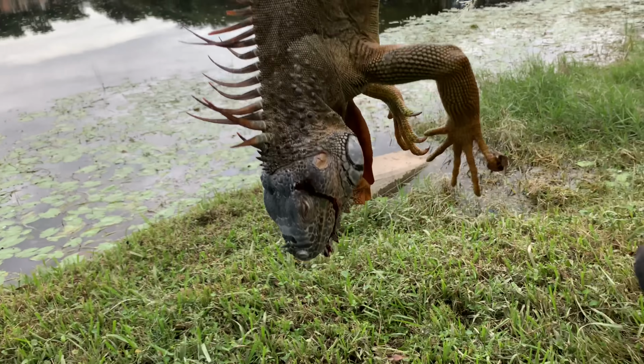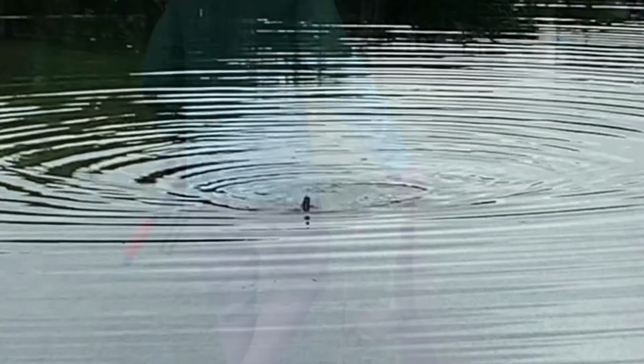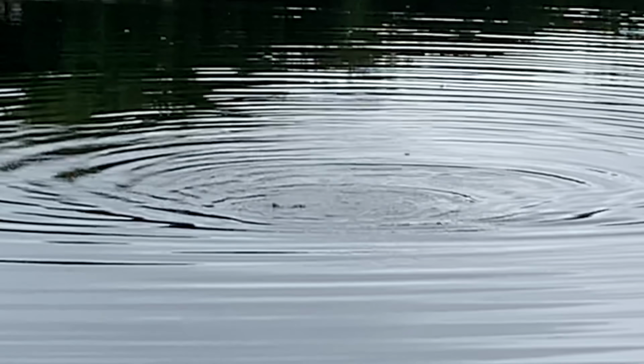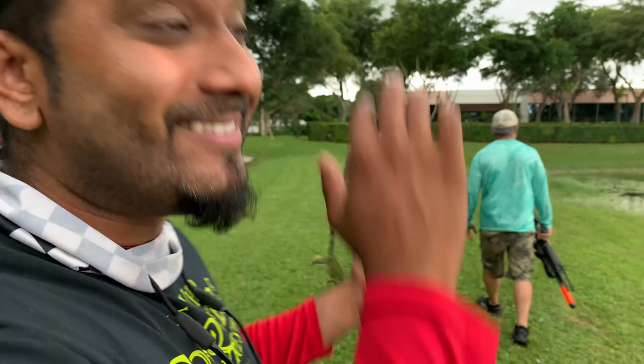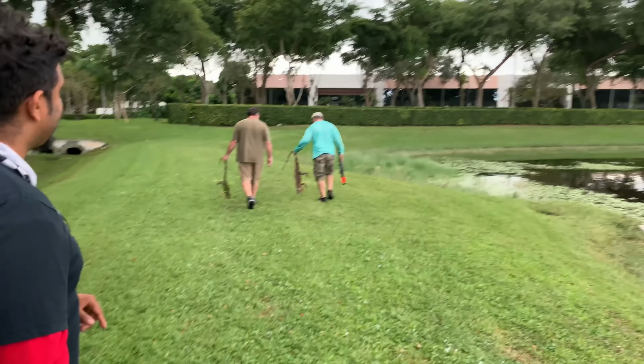Oh, that's a big one. Look at that headshot right there. Pro! Thank you. You guys seeing it right here? It is going down, all right? We're putting the smack down on these giant iguanas. Check it out. Look at that.